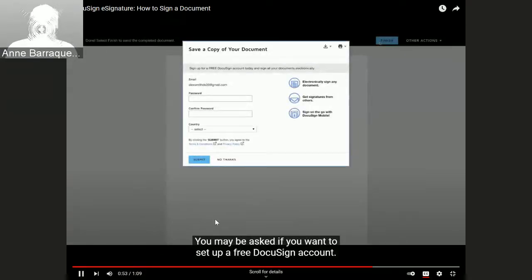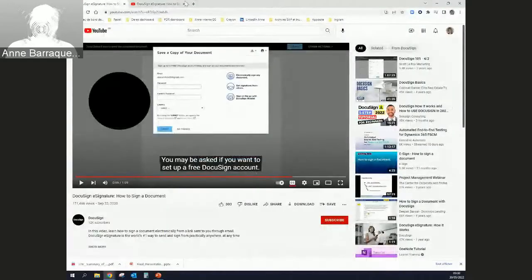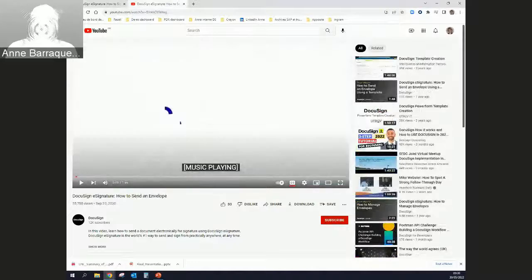So you may be asked to create a free DocuSign account if you are a new user to DocuSign, so that you can access the document afterwards. Or if you already have one, it will automatically populate in your DocuSign system. So we can see here that from a signing perspective, it's really pretty easy. From a sending perspective, we will see that it's also pretty easy as well.